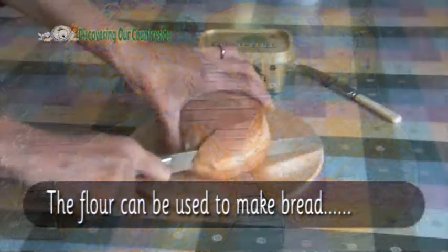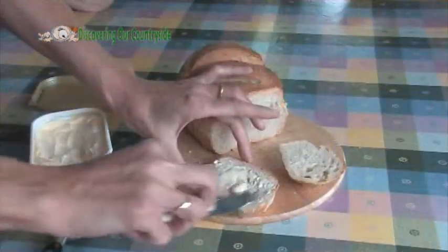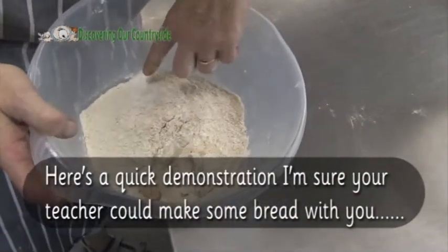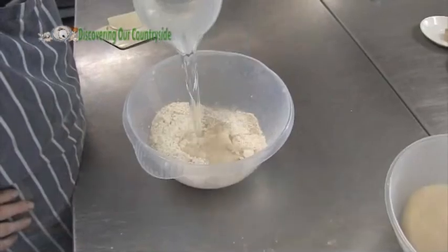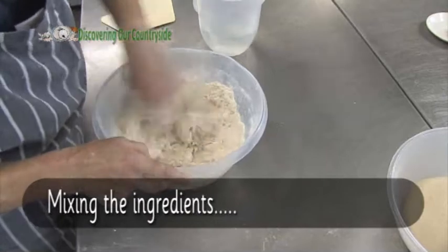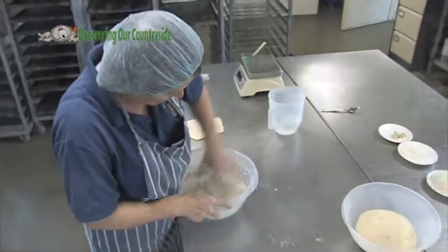The flour can be used to make bread. The white there, you've got your wholemeal flour there, you've got a little bit of salt there, and you've got your yeast here. I'll put a bit in at a time, it makes it easier really. It's very simple, just mix it in. So now you just get everything pulled together in a lump.